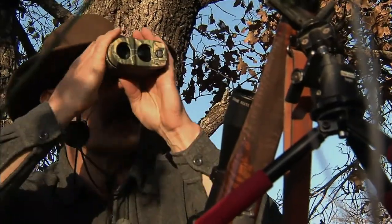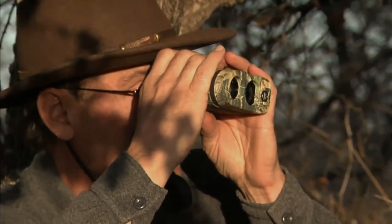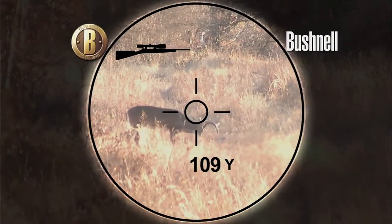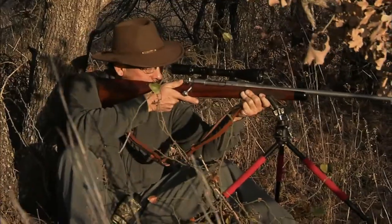That's a deer right there. That's a buck. That's him. It's got to be him. Yeah, that's a good buck. Oh, that's him. That's got to be him. It's not him. It's awfully close.